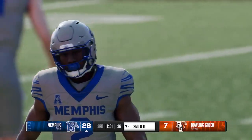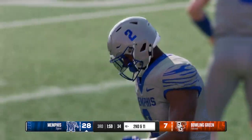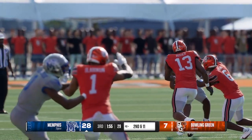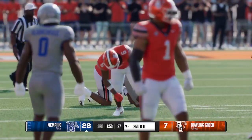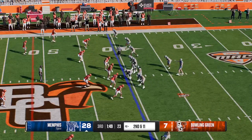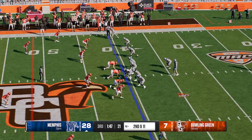Maybe that stop shows this defense is tightening up, especially in the run game. The offense, frankly, they've been able to do whatever they want to do. They're just handing the ball off. This guy's having success left and right. No, sir, no mas. Get it together. Lost one on that last one. It's 2nd and 11.